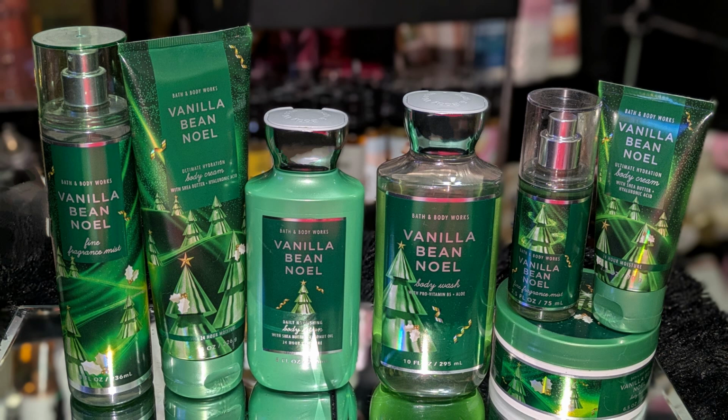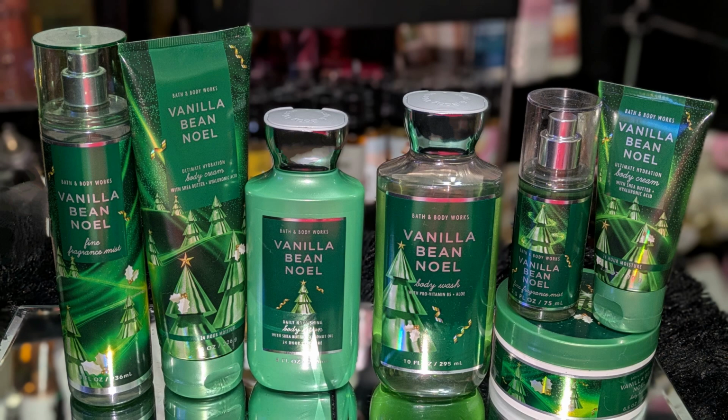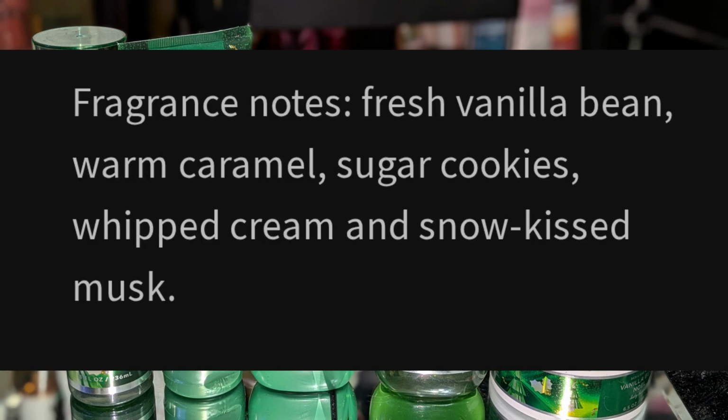Today we're going to be doing another Who Did It Better. We have Bath & Body Works Vanilla Bean Noel 2024. So I've been doing these since 2022. If you haven't checked those out, I'll leave those linked below if you want to compare my thoughts to this one and the previous years. I was not going to let 2024 in until I do my Who Did It Better with this one. The notes are fresh vanilla bean, warm caramel, sugar cookies, whipped cream, and snow kiss musk.